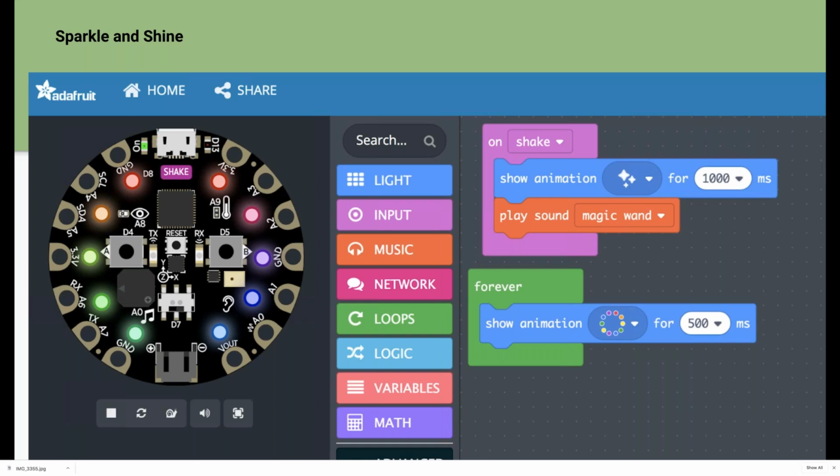Again, this is very similar to what we talked about with the MicroBit. You can see the blocks are pretty intuitive for middle school. You can see the shape function there. So when it moves with the accelerometer, it's going to show that animation. It's going to make that magic wand sound. And if you really want to drive someone crazy, you can cause that sound to go on forever, but we sort of discourage that.